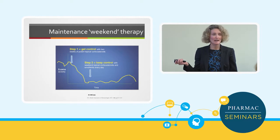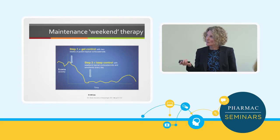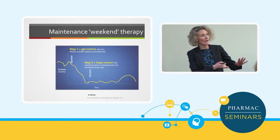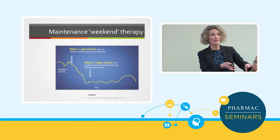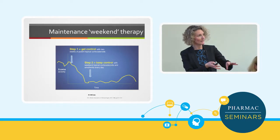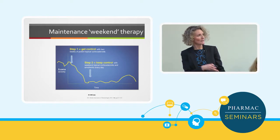There's a few studies now looking at this, following patients for somewhere between 6 and 12 months, who found that you put the weekend steroids on every weekend, no matter how it looks. So even if there's no eczema there, you put the creams on there, because it probably is there at a microscopic level, but you can't see it. You put the steroids on every weekend, and they get many fewer flares, and they actually end up using less steroid cream over that period of time because they don't get the flares.